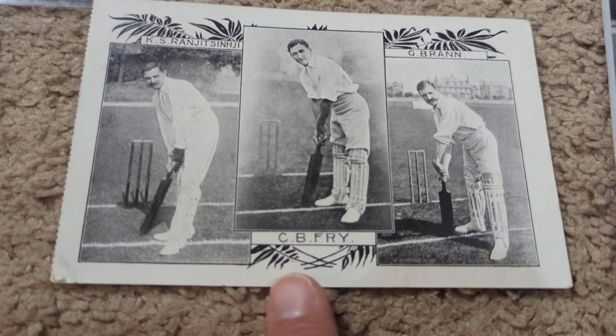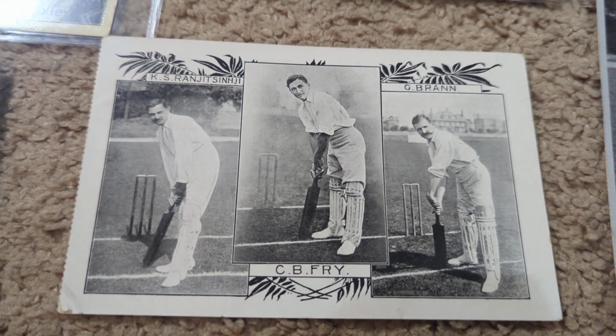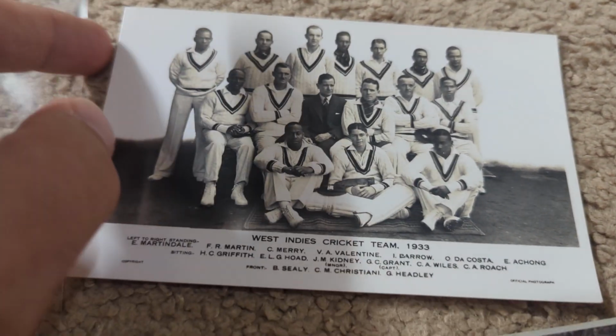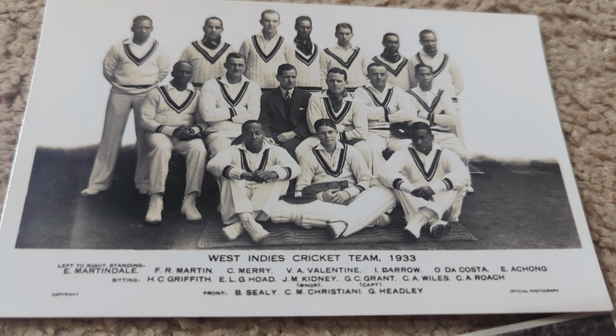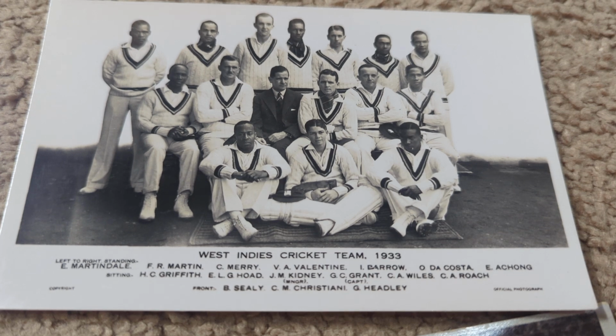Gotta love his clean, short signature. Moving on to this postcard here. Pretty neat. You've got Ranji and Fry on the same postcard. Going back to the West Indies, this one is a really nice condition postcard, and I've always thought this is a neat one. It's got Headley there in the bottom right.